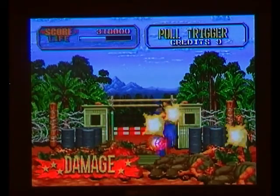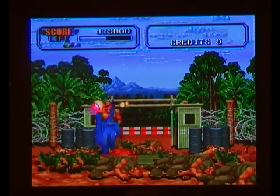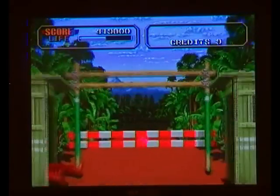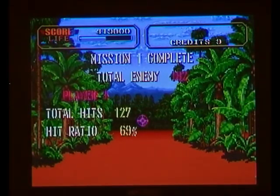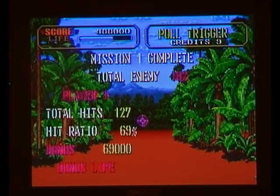Let's put some money in. But yeah, it's just criminal how bad these games were at bankrupting kids. I felt sorry for my parents back then. Right, so mission 1 complete. Total enemy 182, can't read that. 127 total hits, hit ratio 69%.